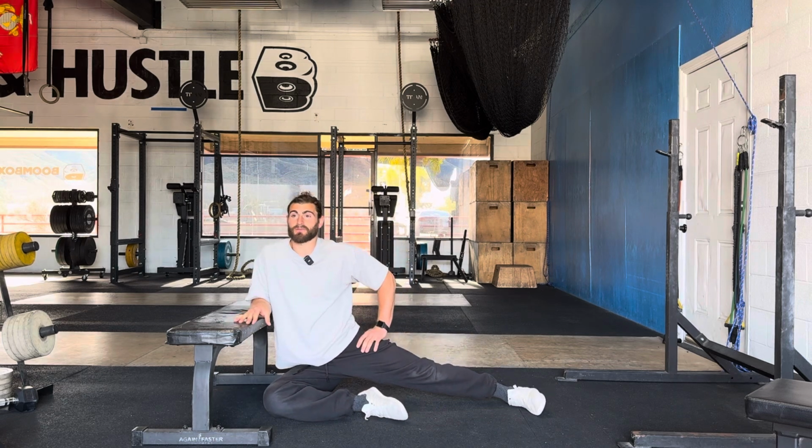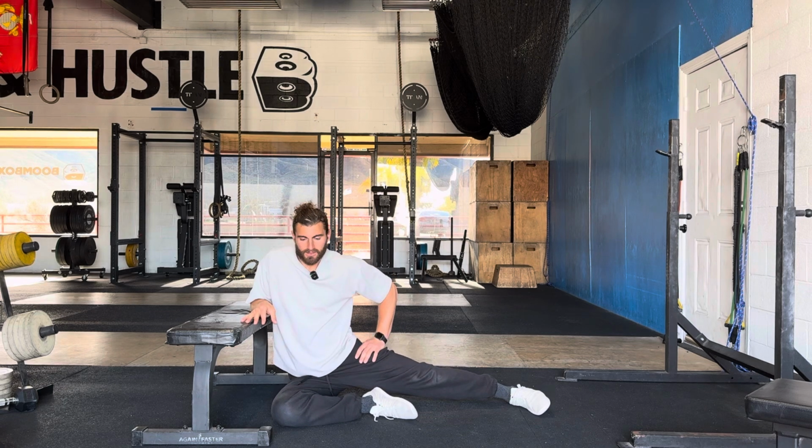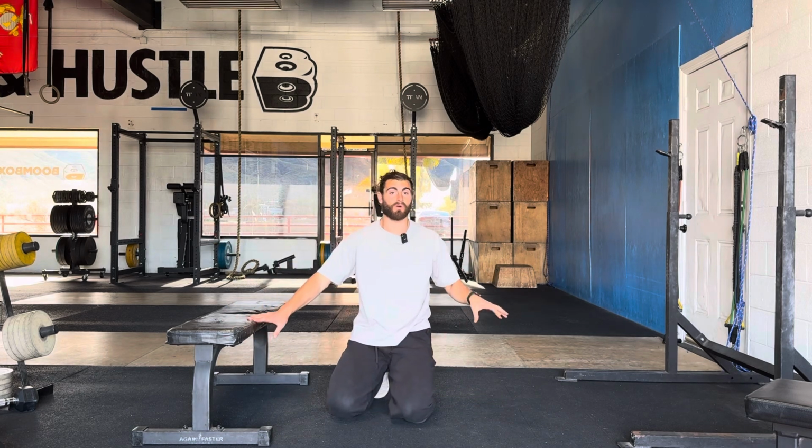We can hold here isometrically, just actively crushing the foot into the ground, and then we can work on even elevating this foot on yoga blocks so we're getting more and more range.